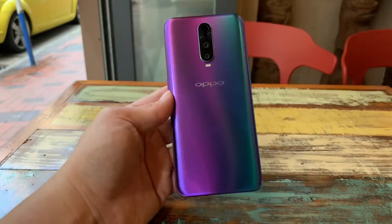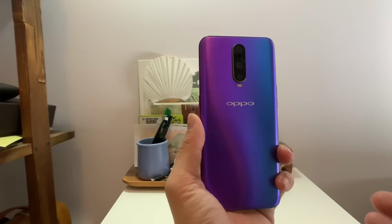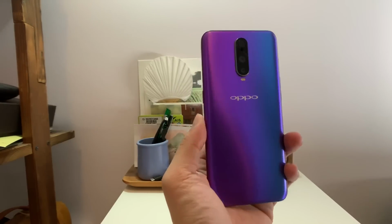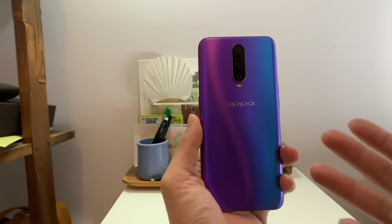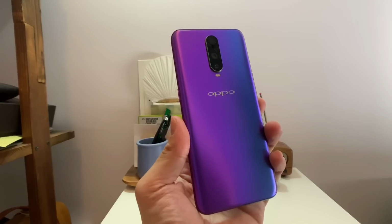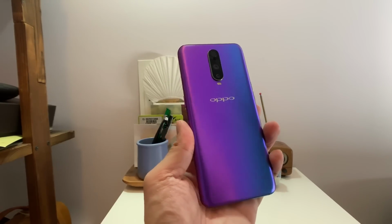So let's talk about this gradient color back first. I honestly think this is one of the best looking backs on a phone I've seen, maybe top 2 or 3 ever. Yeah, Oppo did not come up with the idea to do gradient coloring. Huawei did it first, but I think Oppo's take is better because Huawei's version is very shiny and reflective and attracts a lot of fingerprints.